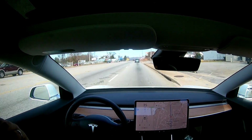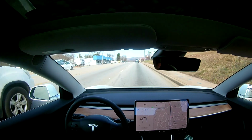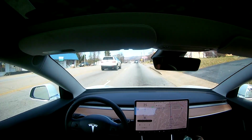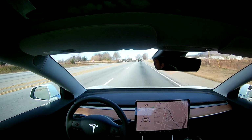And what's so neat about going through Greenville is that you got the pretty mountains everywhere you look. As you can see ahead, there's pretty beautiful mountains up above the hill here. As you're driving down through the roads, there's just pretty mountains everywhere.